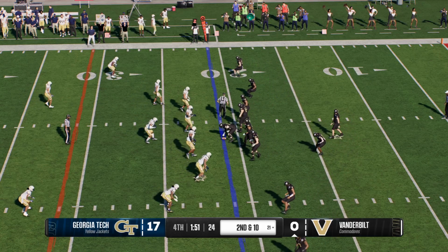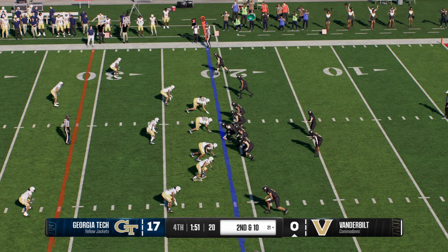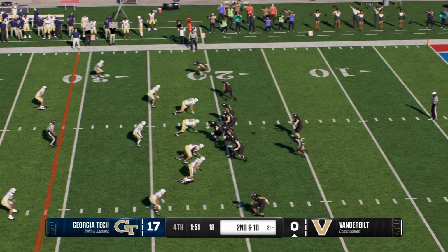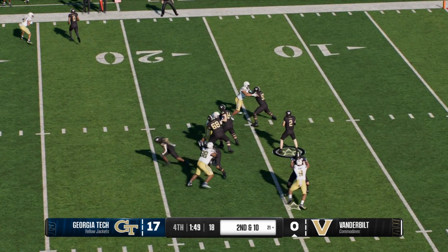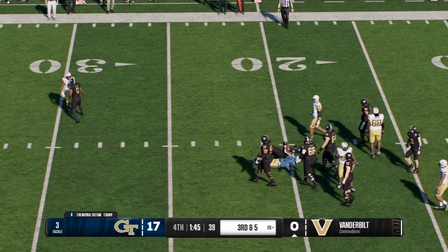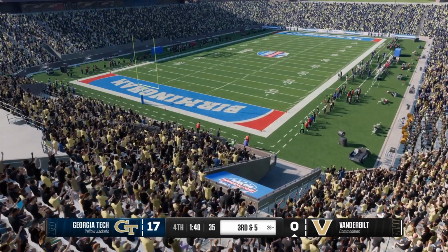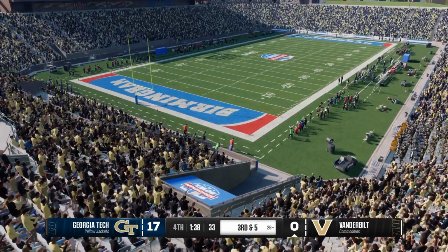Let's see what they've got on second down. Misfired on the last play. They'll go back to the air. Got it in the middle. It's Alexander. They stop him almost immediately. Short gain there, and still a little ground to cover to pick up the first.